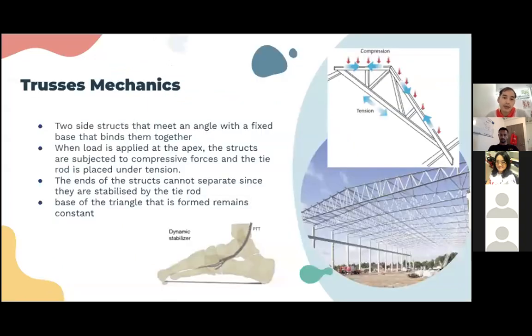To understand, we can use the mechanics of a truss. If you look at bridges or tentage, they use this truss, a metal rod structure, to support structures. To explain how the truss works, a truss has two sides of a triangle that meet at a fixed base that binds them together. When load is applied to the apex, the struts are subjected to compressive loads, and the tie rod at the bottom is placed under tension. As the ends of the struts are stabilized by the tie rod, they cannot be separated at the top.